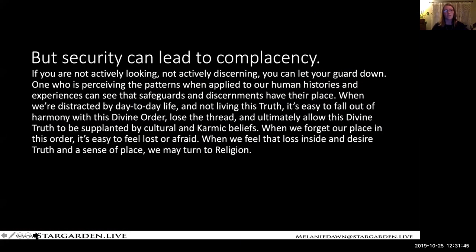So security can lead to complacency. That's something that can become a problem with this. When you take it for granted, it's kind of use it or lose it. So if you're not actively looking, not actively discerning, you can let your guard down. One who's perceiving the patterns, when applied to our human histories and experiences, can see that safeguards and discernments have their place.